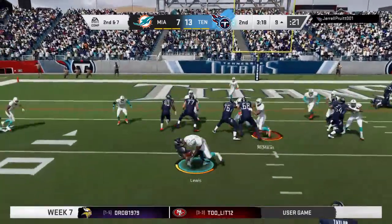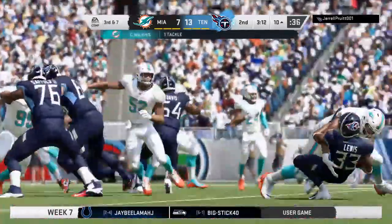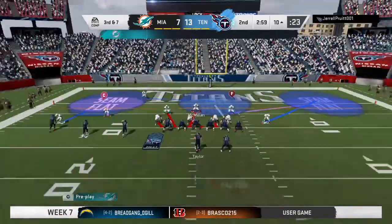A 2nd down run with Lewis. And he is swallowed up right at the line of scrimmage. No gain on the play, and it's going to bring up a 3rd down. The defensive line made pretty easy work of the offensive line that time.